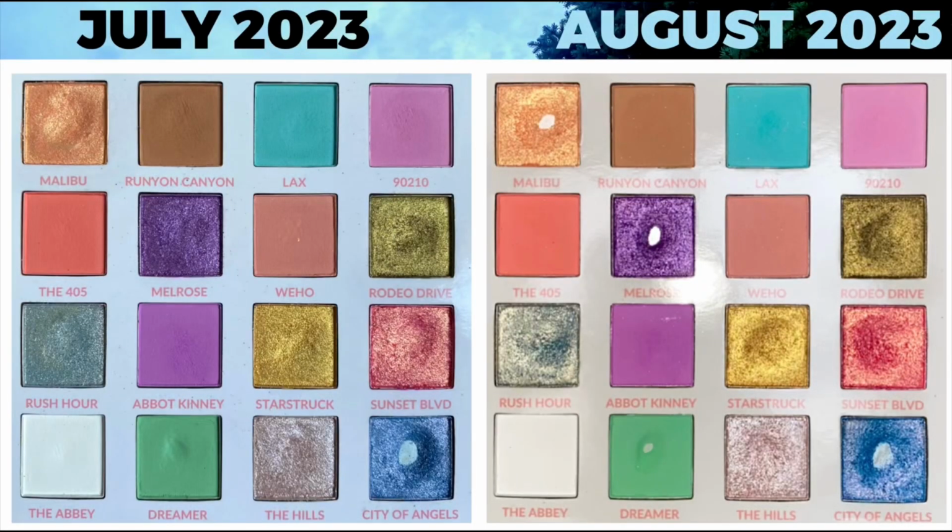For the very first shade called Malibu, last update I had used it 5 times, and then I used it 16 more times. I know I hit pan on this one after 17 uses in this project, and I've used it a total of 19 times in this project, and I used it 2 more times to expand the pan.